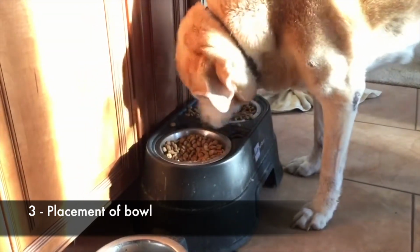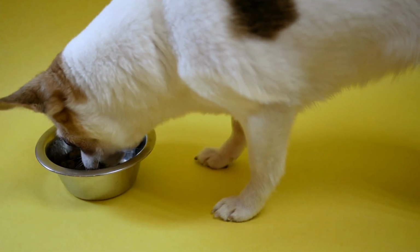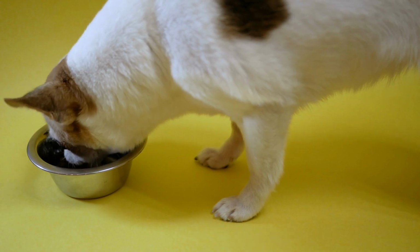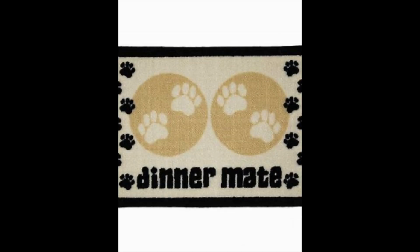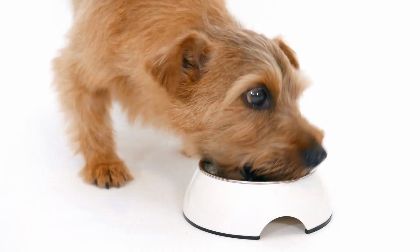Number 3, the placement of the bowl. Maybe the dog isn't intentionally pushing their food, but the bowl is sliding across the floor as they eat. You can put a mat under the bowl to provide traction, or place the bowl in the corner of the room so it's blocked by the walls.